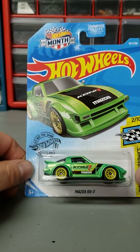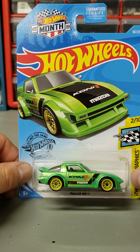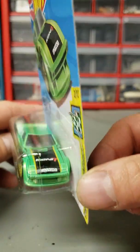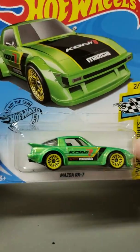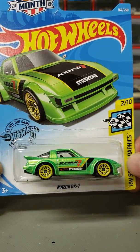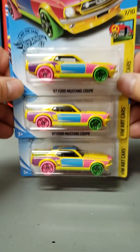Next one is the Mazda RX-7 in green. This is the second color for this car. First one was a gray. I really like the green. I think the green pops more than its silver does. So I really like this one. Pretty cool car. Next one is for the art cars, the 67 Ford Mustang Coupe.